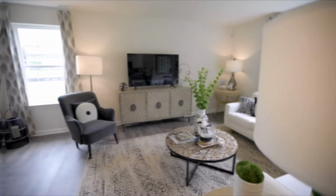Today we are here at Loganberry, which is a DR Horton community in Felton, Delaware. This is the Pine model. I cannot wait for you to see it, so let's go take a look.